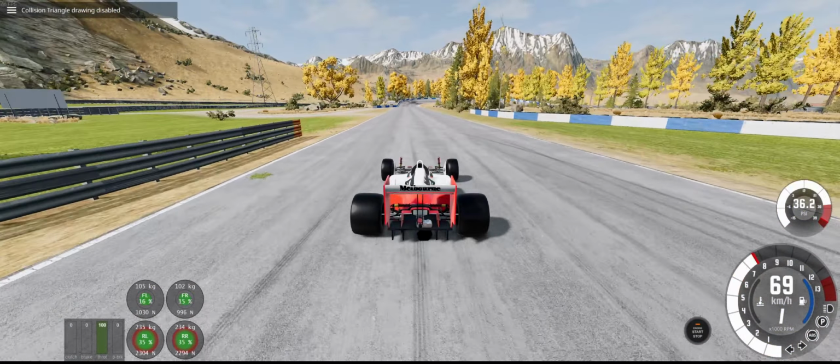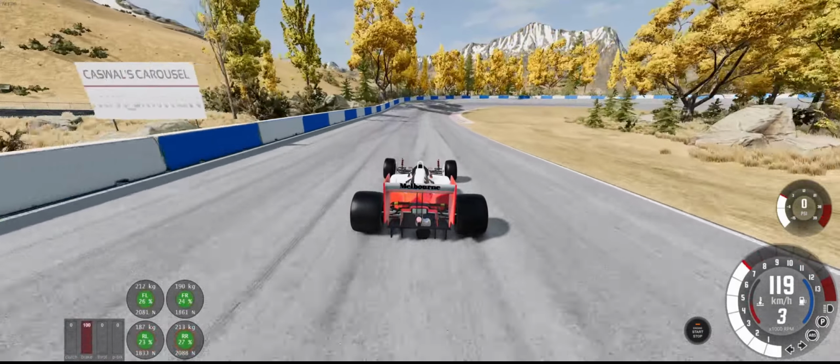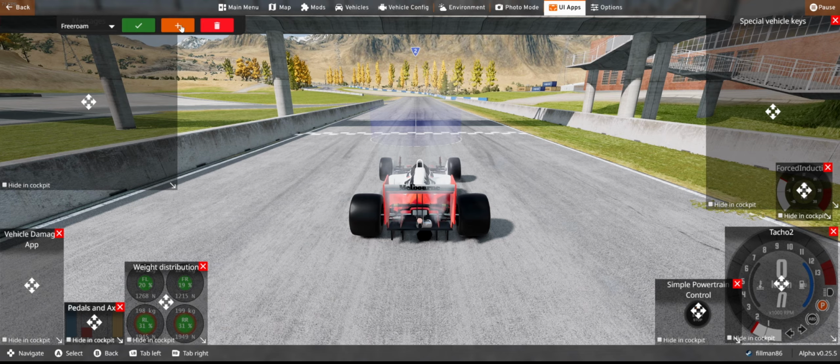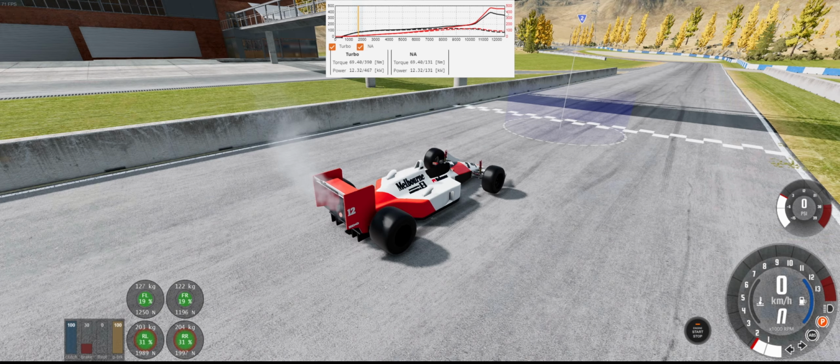Now, turbo lag. Boom, all right at about 11,000 RPM. Does nothing and then kicks in hard. I wonder, hold on, let's respawn. Let's bring up torque, and we can see that past the 12,000 RPM mark, it actually stays fairly flat. This is actually meant to have torque for a little bit longer though.